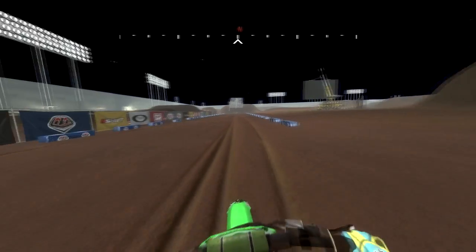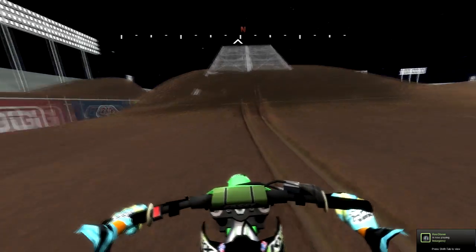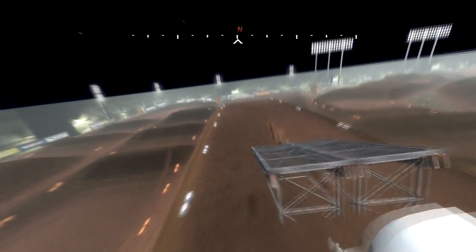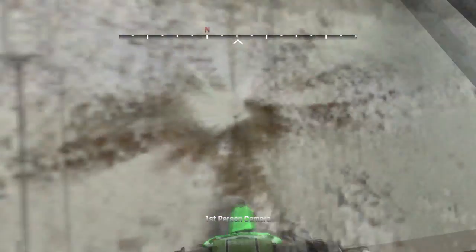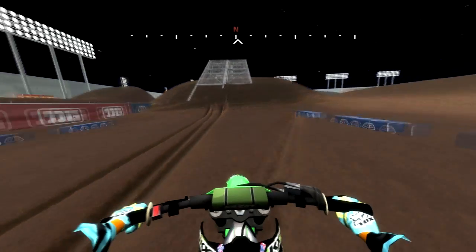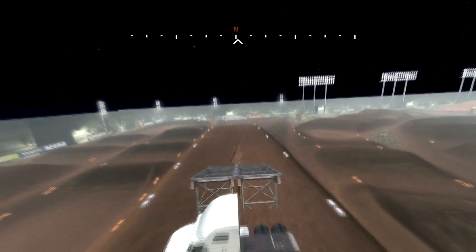It's an interesting theory, though, is the whip actually does send you flying a lot farther, doesn't it? If I just jump it straight on. Yeah, I guess I can make it straight in here. I want to make it a clean jump, no whip. Just a clean jump. There we go.